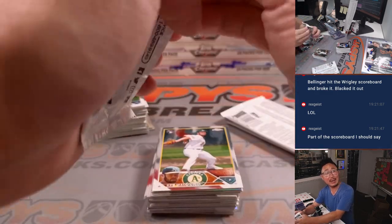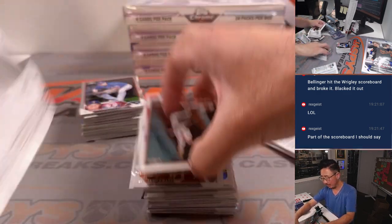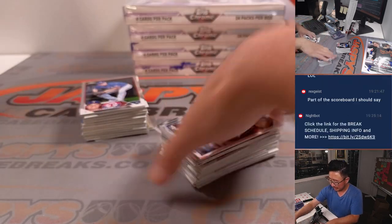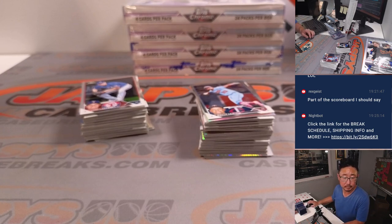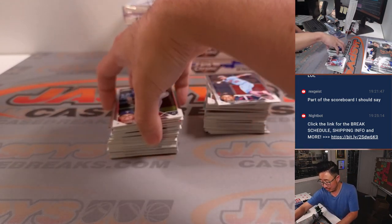Ah, it's good to see Kike Hernandez back in a Dodgers uniform. I wonder if he got his number back. I don't know what number he was wearing before. I'm not good with numbers. Are you guys good with uniform numbers? According to Baseball Reference, no. In his first handful of seasons with the Dodgers, he was number 14. So I wonder who's wearing 14 on the Dodgers now.